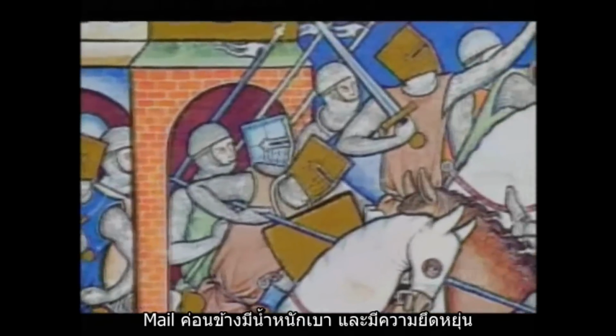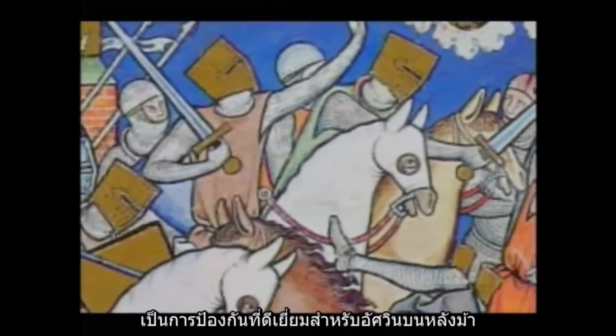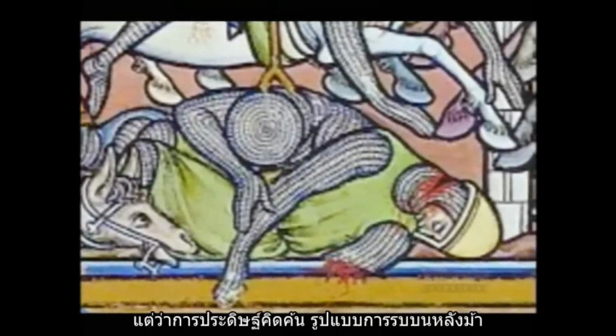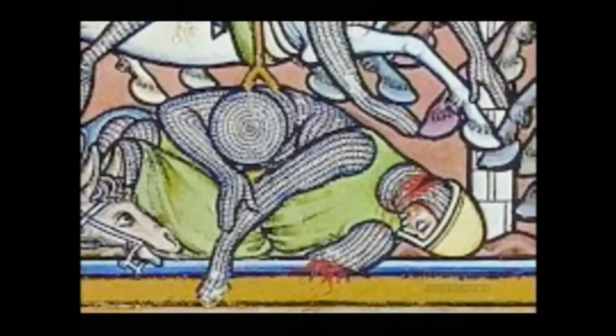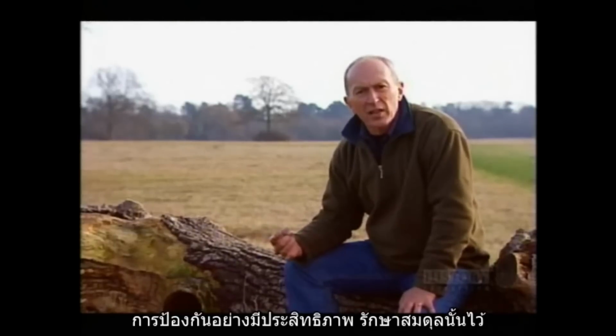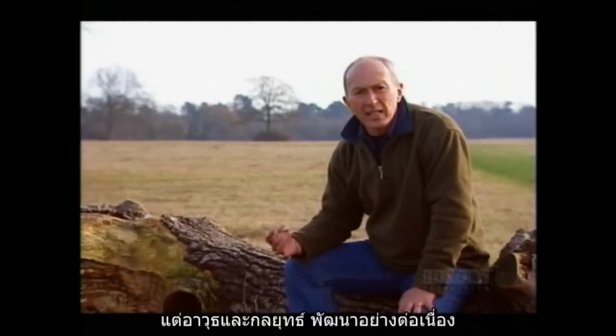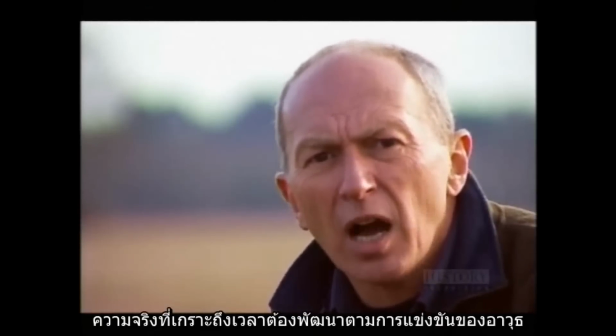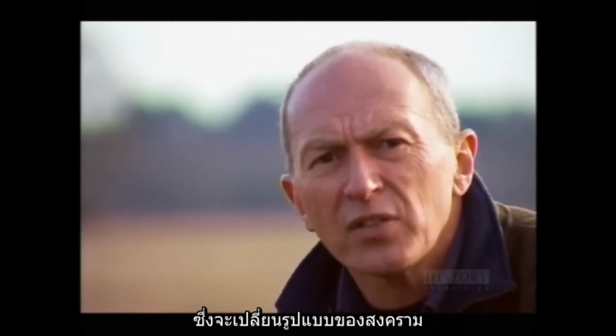Mail was relatively lightweight and flexible, an ideal defense for a mobile knight. But innovations in mounted warfare meant that mail had to withstand ever more powerful attacks. Most armies had similar types of armour, their defences effectively balancing each other out. But as weapons and tactics constantly developed, so too armour had to adapt in an arms race that was to change the face of war.